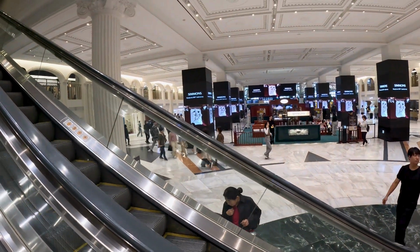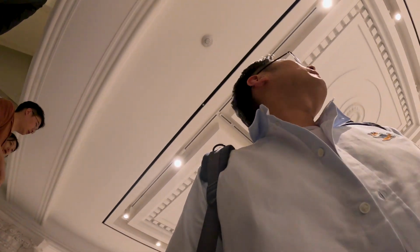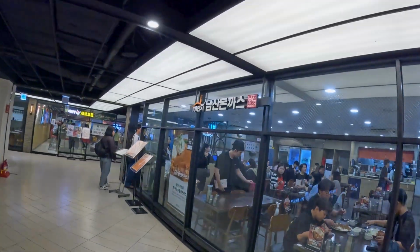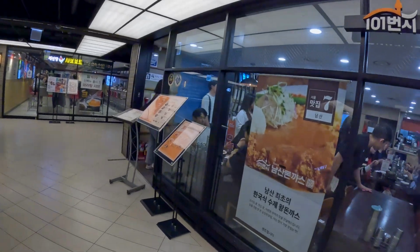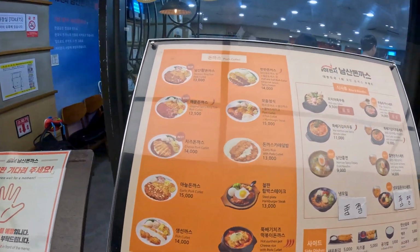Today I wanted to actually go to this Tonkatsu restaurant. Tonkatsu meaning pork cutlet, originally from Japan, but the Koreans have made their own version of it, much thinner than the Japanese version, with a lot of pounding on the meat.